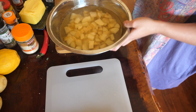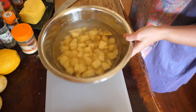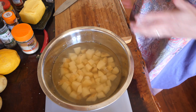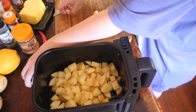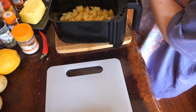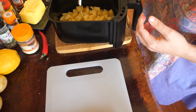I'm gonna drain these and then pat them dry and then pop them in the air fryer, ready to go in. They won't go in yet, but they're just gonna sit in the air fryer, so I've got more space on the counter. All right, I've had a bit of a fall here with the potatoes, so I'm just popping them back into the air fryer, and I'm gonna throw a little bit of oil over the top, just drizzle some over, enough so that it makes it crispy.